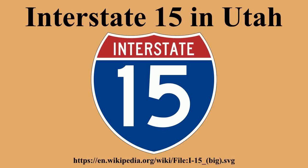The first interchange is with Layton Parkway, and just north of it the express lanes end once again, leaving just 3 lanes in each direction. The next two interchanges are with Hillfield Road and then Antelope Drive. After leaving Layton, the interstate enters Clearfield and reaches the 700 South/State Route 193 interchange.